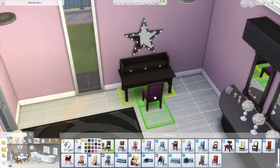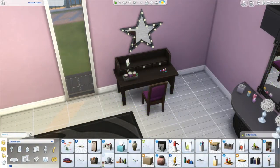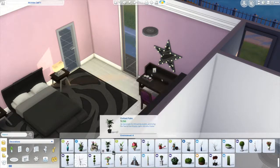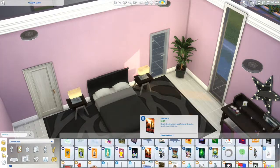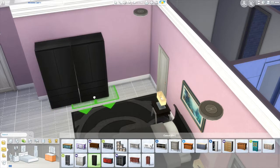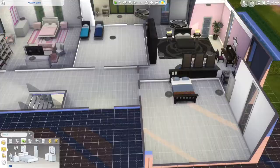I think you have to unlock it from either the comedian, what is it called? The entertainer career, there you go. I think that's the one that you have to do. So that is about it for the bedroom. I had a bunch of wardrobes because I thought, hey, she'd probably have a ton of clothes, right? And so would he, because he would need a lot of suits for red carpet events.